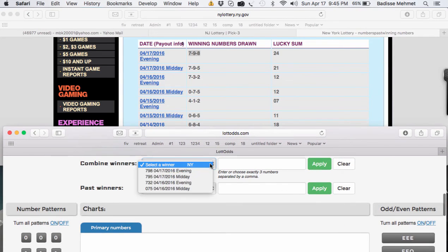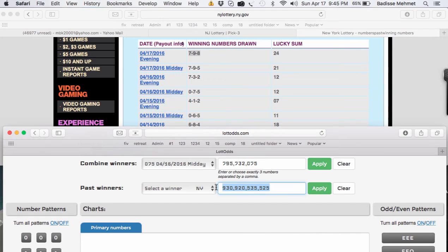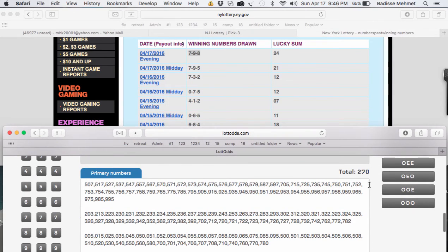Now we're gonna pick. Okay, 798 was the one we're trying to predict. So go 795, 732, and that. Apply. Now you see, this is what I don't like. You see what's missing at the bottom, the sevens. This means on top that the lotto machines, lotto balls are spitting out sevens because they're patterns. You don't want to lose that pattern. So when you see something like that, again, just drop the numbers down to the bottom, apply. Now I have 270 numbers.